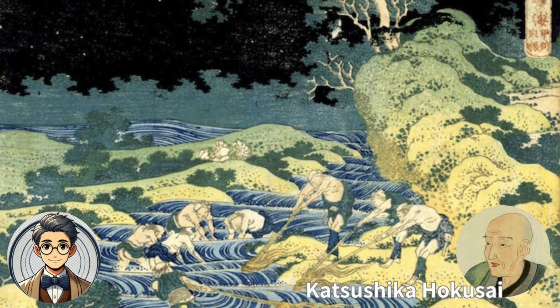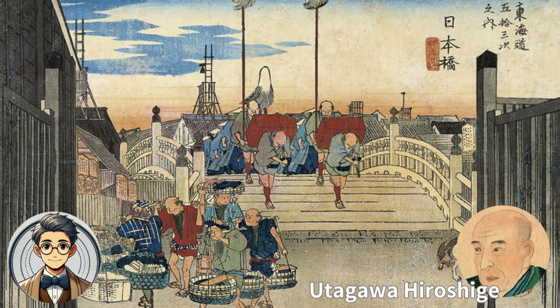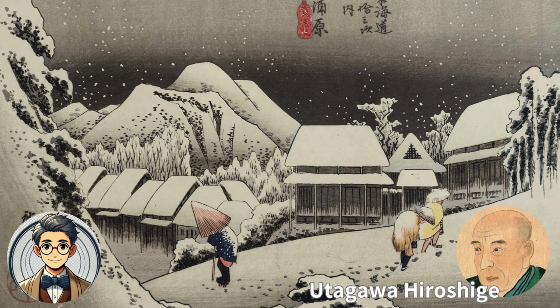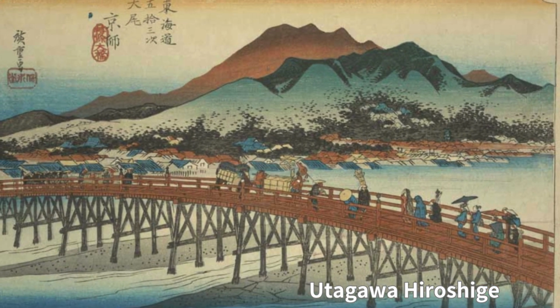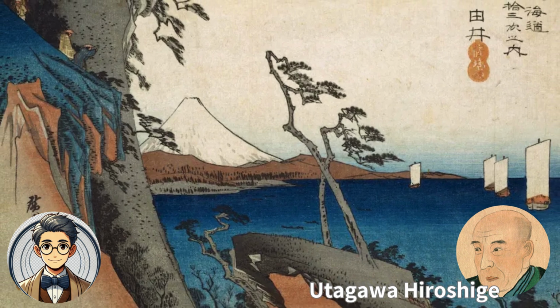Talk about dedication. Next, Utagawa Hiroshige. His 53 Stations of the Tokaido wasn't just a pretty collection, it sparked a travel craze. People saw those scenic prints and thought, I've got to go there. Hiroshige's genius was in capturing the mood: the misty mornings, dramatic sunsets, and everyday life along the road.